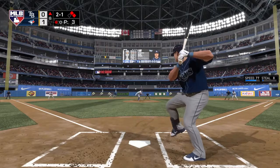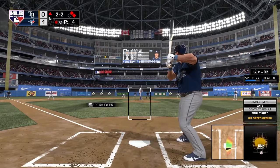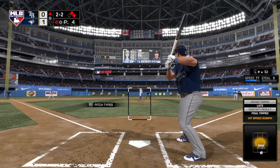The 2-1 home. Now a swing, and he just fouls this one away. 1 out with the possible tying and go-ahead runs on base here.